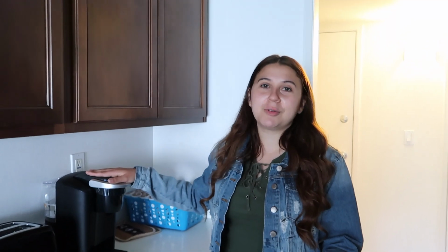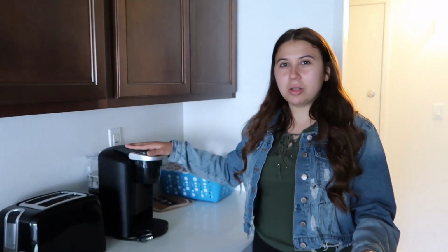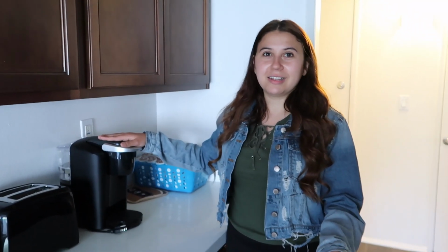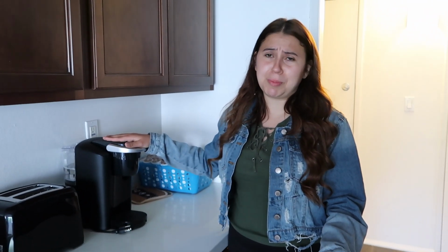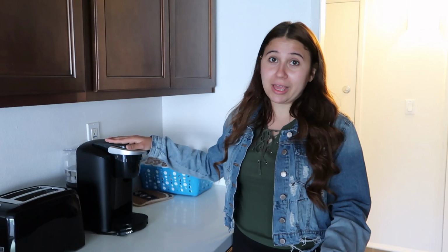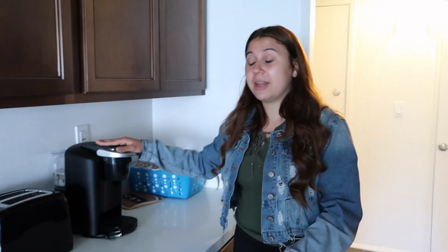Cute Keurig. Why am I coming up with cute, wonderful, and beautiful? All right, I need to stop trying to, what's it called? Adjective? That's like describing something, right? I need to stop with these weird adjectives, or like these super basic adjectives. I'm gonna try and come up with something even crazier, and if I can't, well then I'm just gonna stop adjectizing. Adjectivizing?